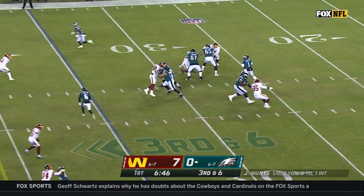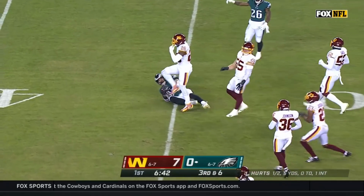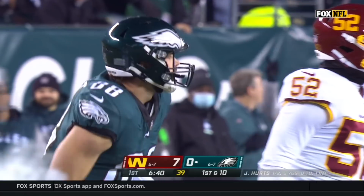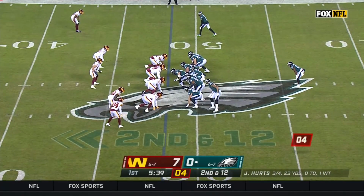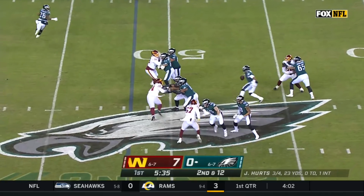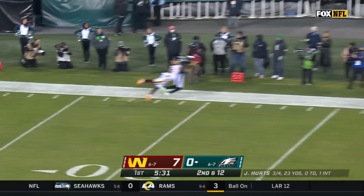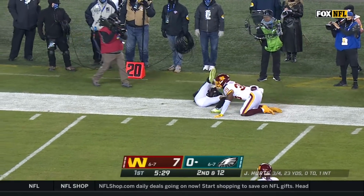Third and six, Washington rushes four. Hurts over the middle, Goddard not dropping this one. He's got the catch and the first down. On second and 12, play action. Hurts gonna try to scramble away, and Hurts will throw it up the sideline.